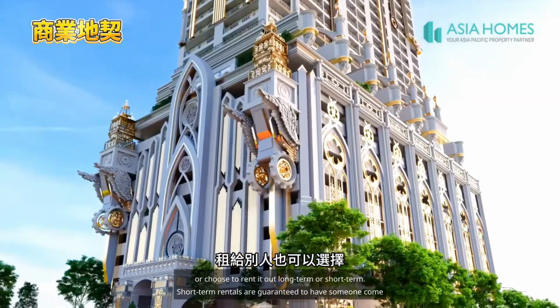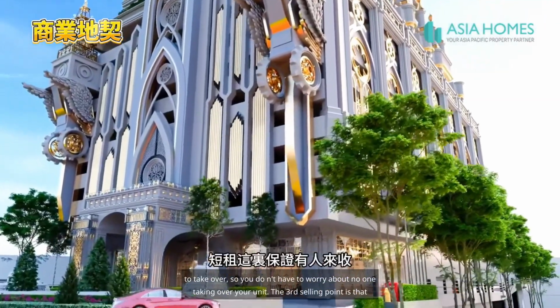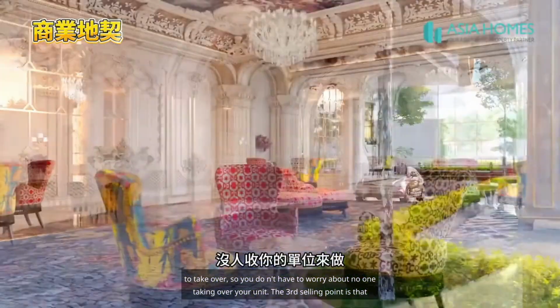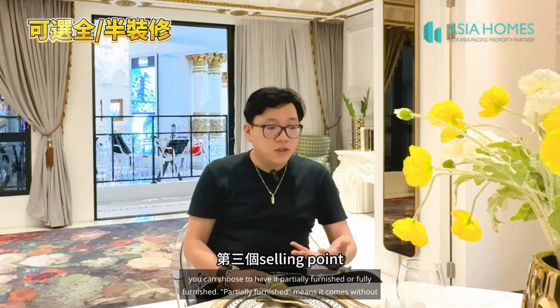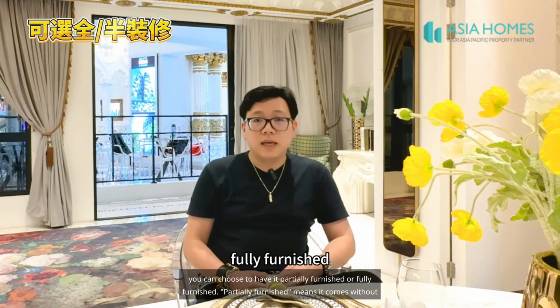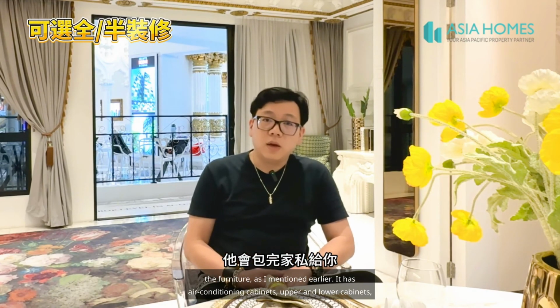Short-term rentals are guaranteed to have someone come to take over, so you don't have to worry about no one taking over your unit. The third selling point is that you can choose to have it partially furnished or fully furnished. Partially furnished means it comes without the furniture. As I mentioned earlier, it has air conditioning cabinets, upper and lower cabinets, and storage containers. You only need to buy a refrigerator, washing machine, some furniture, and some lights and decorations before you can move in.